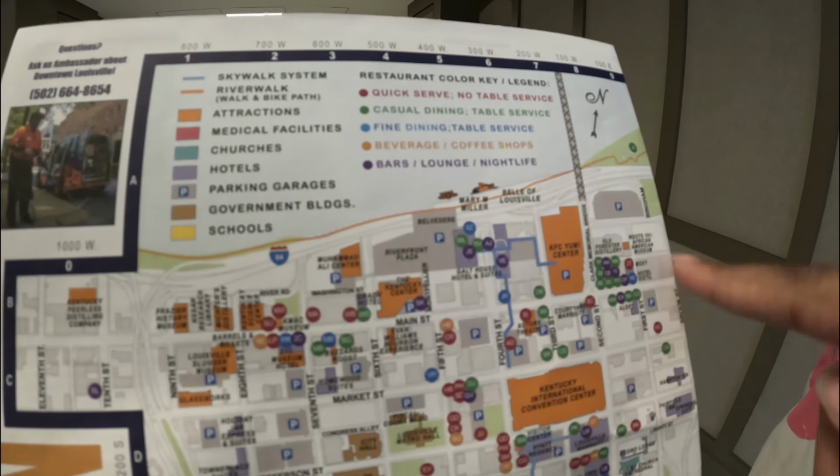So the lady in the visitor center said that the colonel in his old years sold KFC to Yum, and that's why it's called the Yum Center. So yeah.